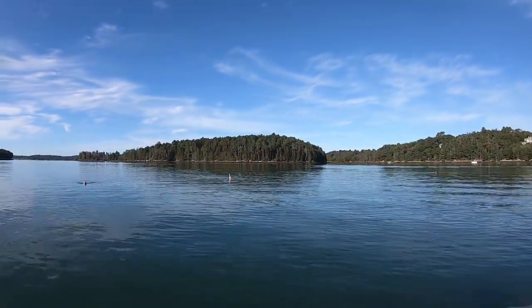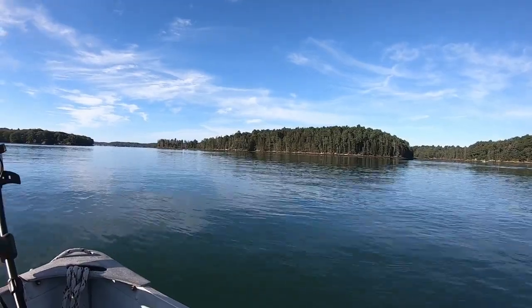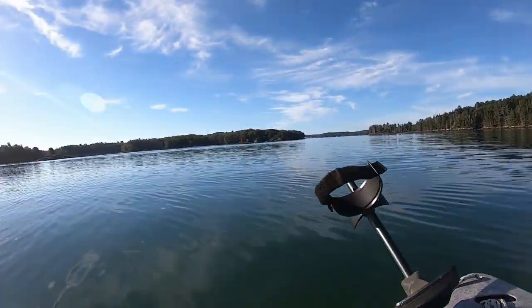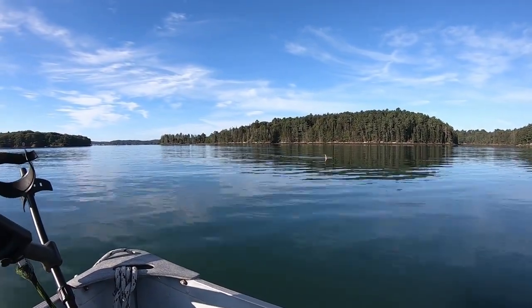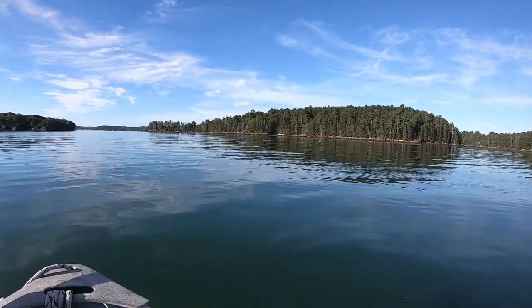Alright guys, so we're heading over to the island now. It's about 40 acres. Hoping to find some good stuff. We've been on the boat for about 30 minutes to get up to this area, and it's all wilderness from here, so we'll see what we can get.